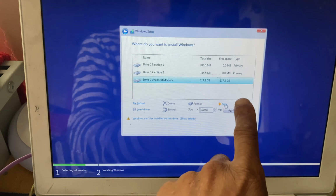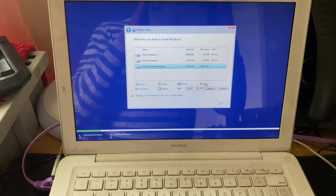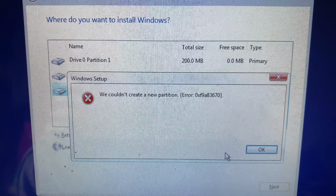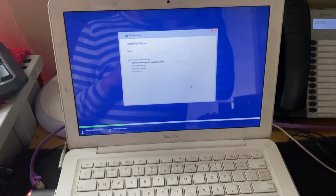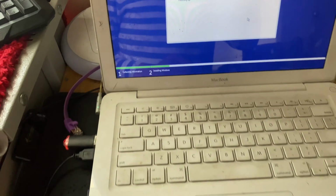Then just create a new disk here. Later you can remove that one if you don't want OS X anymore, but let's try this first. Okay, we need to convert the partition before we can continue. So after I converted the disk, it's currently trying to install Windows.